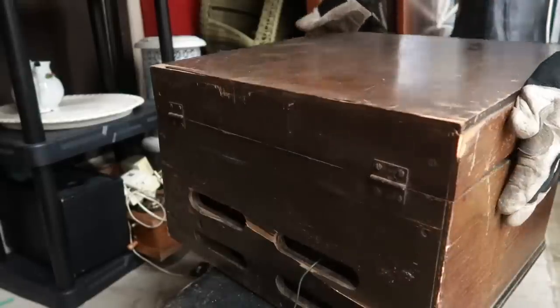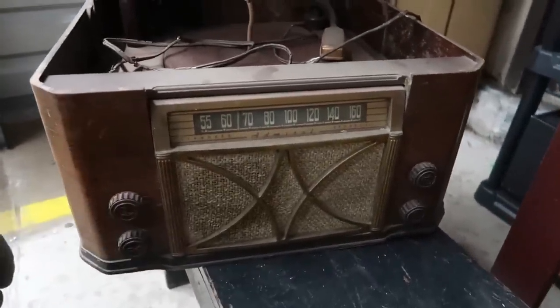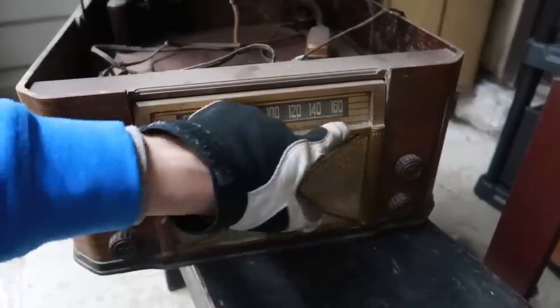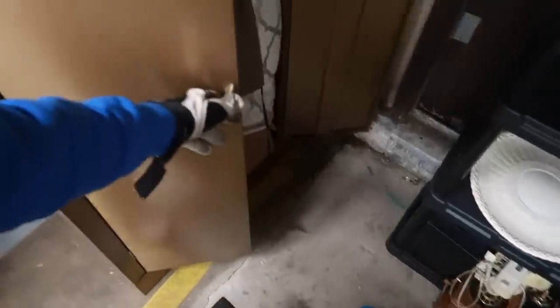This is an old one, too. Yeah. Admiral. Standard broadcast. Look at the wiring on it. Wow. So, stuff like that's weird. We got a bunch of clothes, it looks like. I gotta get this. This bad boy's gotta come out.